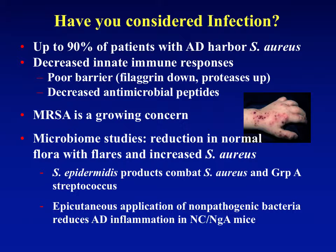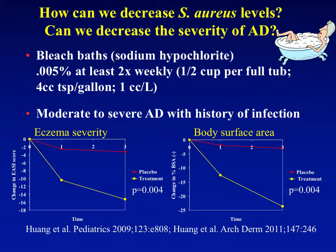And of course, in other areas we've got literature about, for example, clostridial infections where we have pseudomembranous colitis. We know that you can give back stool to people and that helps, and they're doing that now for food allergies even. So stay tuned. There will be studies coming out looking at non-pathogenic bacteria applied to skin and seeing if that makes a difference. But in the meantime, we have an easier way to at least try to help with the increase in staph, and that's with bleach baths.